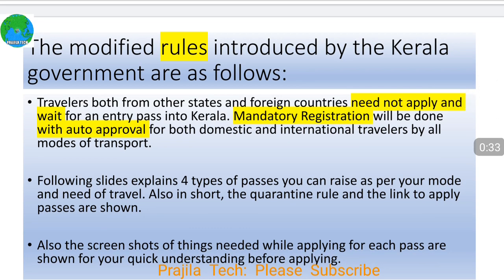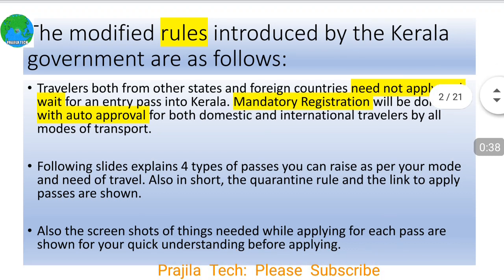There are some modified rules introduced by the Kerala government. Those are the following things you can read through. Travelers both from other states and foreign countries need not apply and wait for an entry pass into Kerala. So you don't need to wait for the approval, but there is a mandatory registration. It should be done online with auto approval, and this is for both domestic and international travelers by any mode of travel. So that means you have to apply for a pass, but it will be a quick and auto approval. You don't need to wait for days thinking when it gets approved.